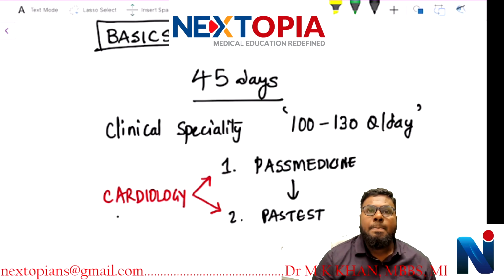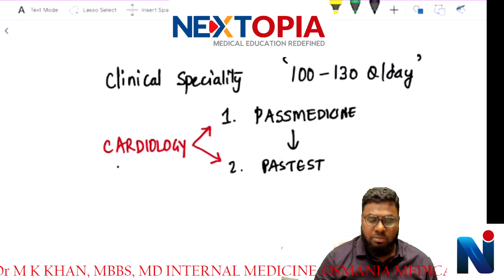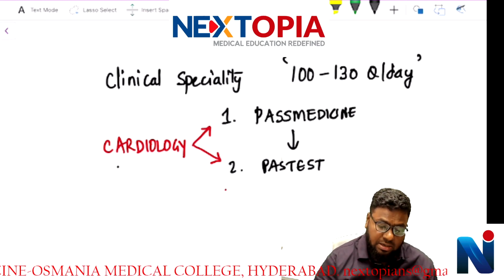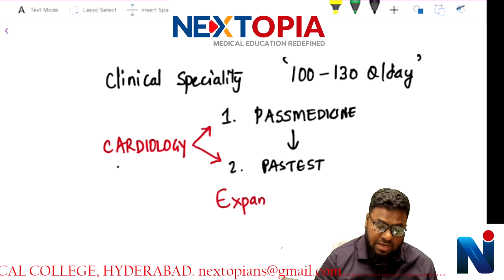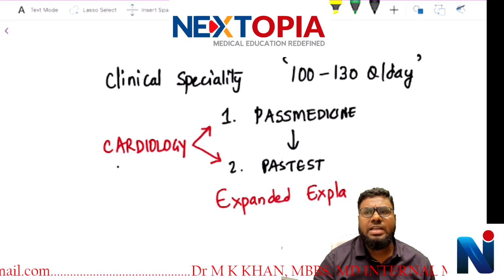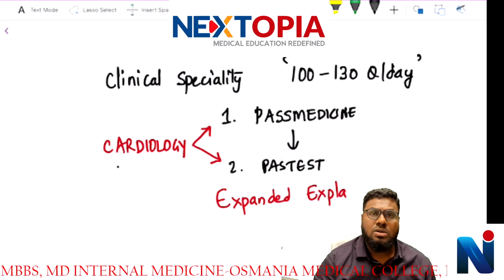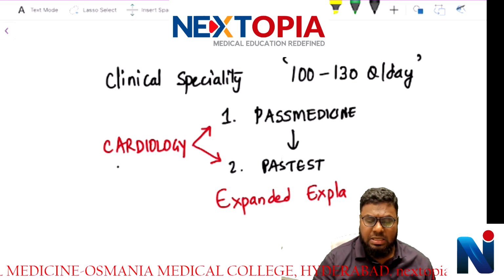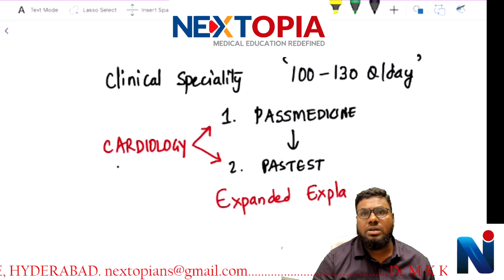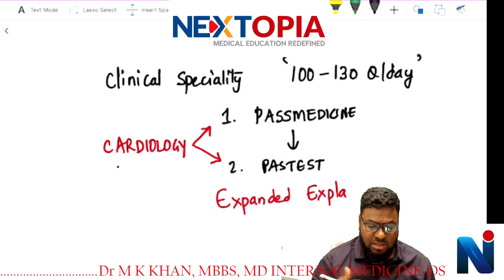Similarly, till recently PassTest explanations were not that good, but they have taken the feedback from the students and experts seriously, and they are coming up with an expanded explanation format. Suppose you are weak in understanding premature ventricular beats in arrhythmias, or automaticity or conduction defect disorders in cardiac arrhythmias, a small topic under cardiology.